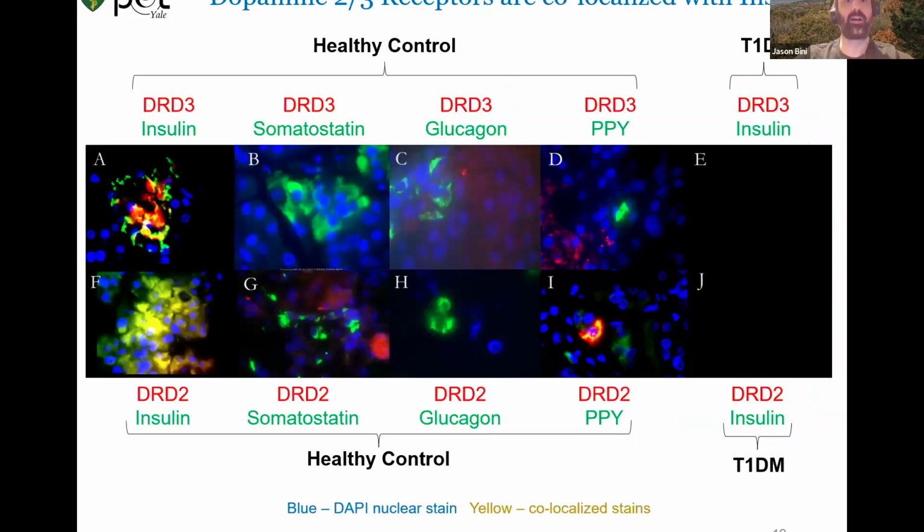And we've shown a little bit of data here. This is just showing a healthy control on the left. You can see dopamine 3 on the top row and dopamine 2 on the bottom row. And we do see dopamine 3 and 2 co-localized to insulin only, where we don't see any other co-localization in other endocrine cells. And then in this one example of the type 1 diabetic, we actually had no insulin and no dopamine in those beta cells or in those islets. So we see both of those disappearing. So that's a good sign that if there's no beta cell there, we're not getting that signal. So it should be a good measure of beta cell mass.